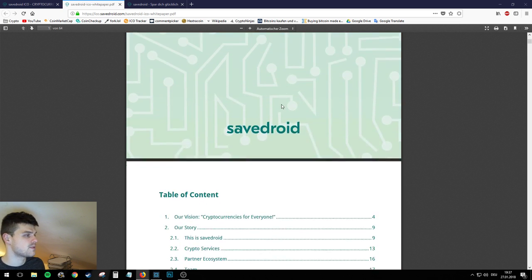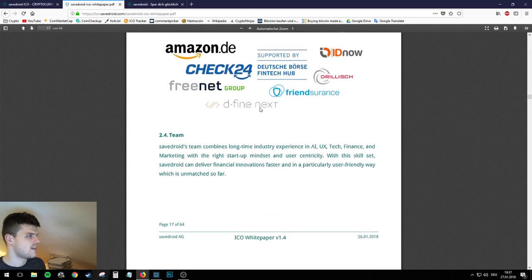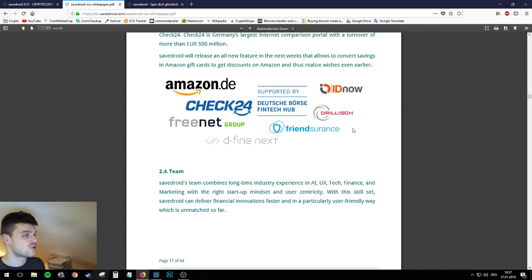And when it comes to partnerships, that's when Savedroid really shows off its muscle. They're partnering, of course, with Deutsche Börse Fintech Hub, the German stock exchange, and also with the Investment and Economics Development Bank of Rheinland-Pfalz. Plus, Wirecard Bank is responsible for managing the technical and banking law requirements for the Savedroid savings account. Freenet, on the other side, handles optimization of cell phone contracts, and Check24 is optimizing the electricity concept.